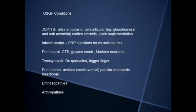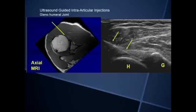Peritendon injection around the Achilles is quite controversial. Some people say try not to go down the route of injection as much as possible, but if you do it, try to inject the peritendon sheath rather than the tendon itself. There are also procedures like ultrasound-guided hydrodissection available. And in enthesopathies and rheumatoid arthropathies, injections can be used as an effective means to treat those conditions. So those are a few examples. Basically, the main advantage is visualization.